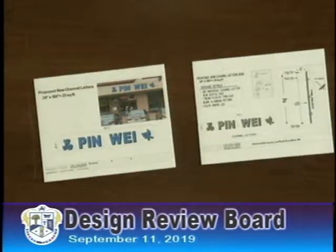Okay, so we're looking at 20-inch letters. It sits back off the road just a little bit. It's probably a little large, but I'm trying to think about what the size of those Choi signs was. It certainly fits in the sign band, no problem.